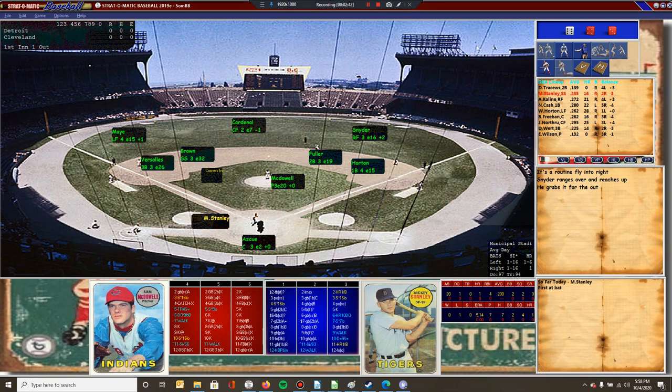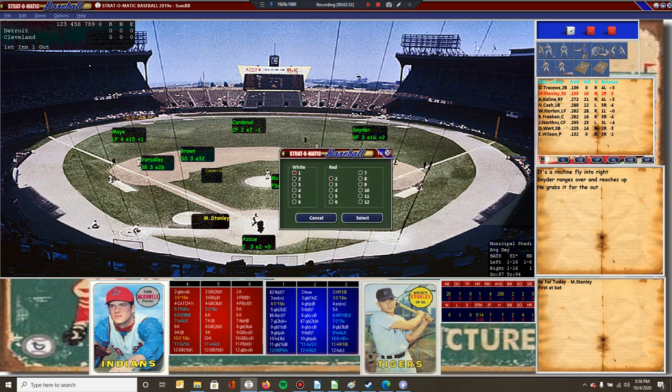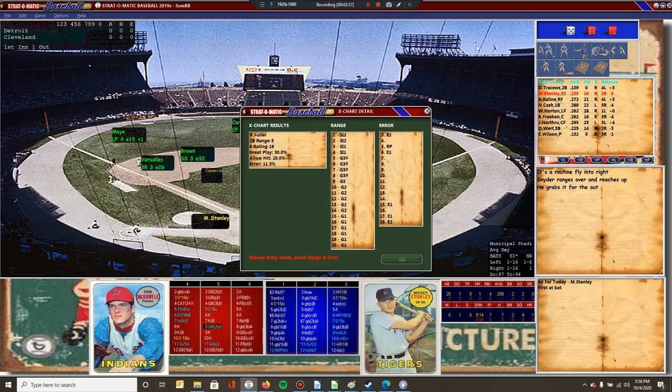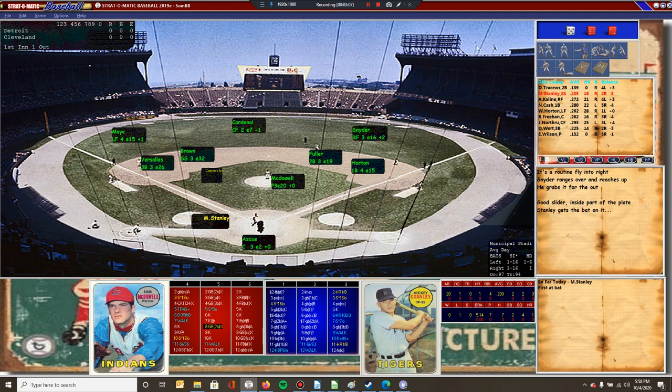Here comes Mickey Stanley. He's playing shortstop today. He has a home run and 4 RBIs on the early part of the season. Here comes the pitch from McDowell. That's going to be a little ground ball over towards Fuller. And he's going to make the play, and there's going to be 2 down.